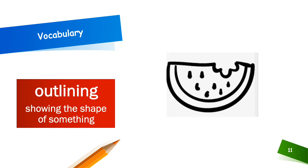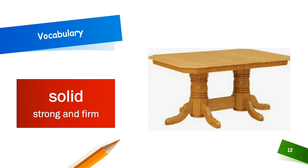Our next word is outlining. Outlining is showing the shape of something. Here is a picture of an outline of a watermelon. It is showing the shape of a watermelon. Our third vocabulary word is solid. Solid means strong and firm. Look at this wooden table. It has big, thick legs and is made of wood. This table is solid. It is strong and firm.